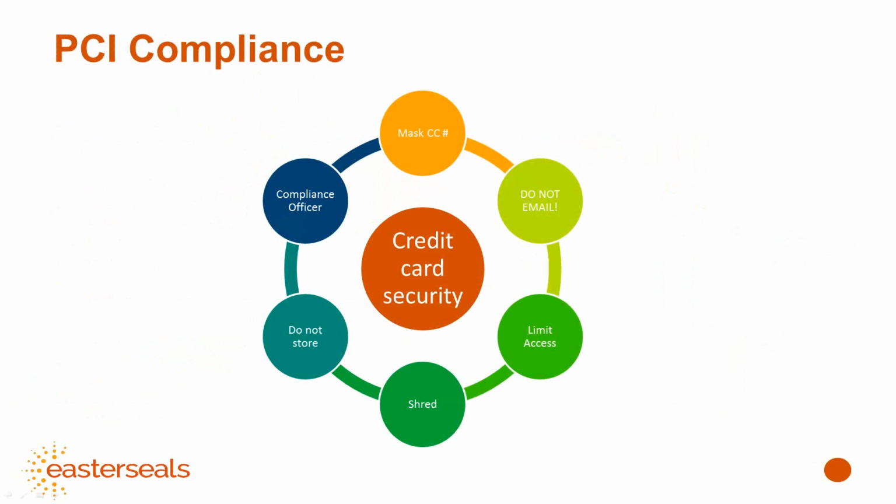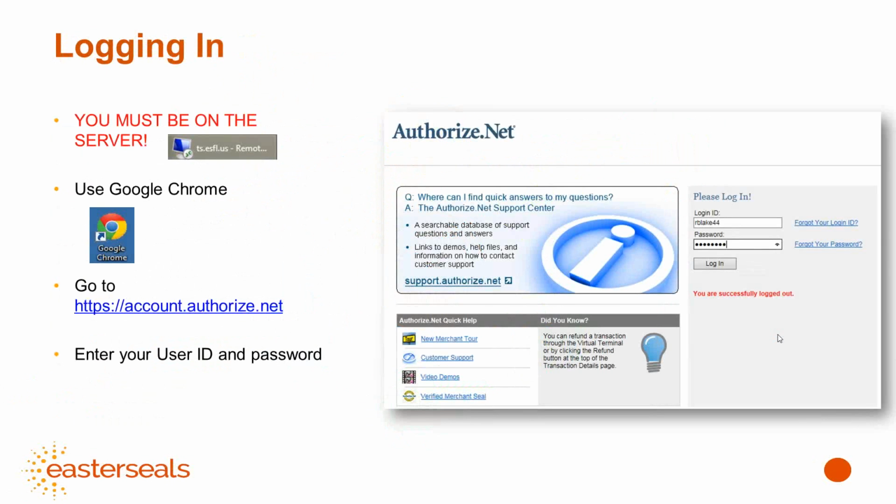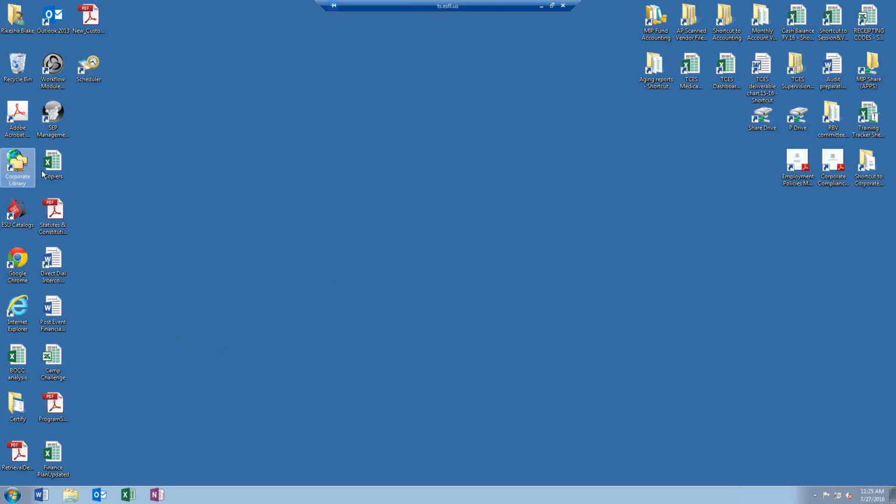Of course, the first thing we would need to do is log in. Now we must log in on the server. So we have to log into the remote desktop and then go to our Google Chrome internet browser on the desktop in order to log in. So I'm going to go ahead and do that. So if you look, I'm logging into Google Chrome.